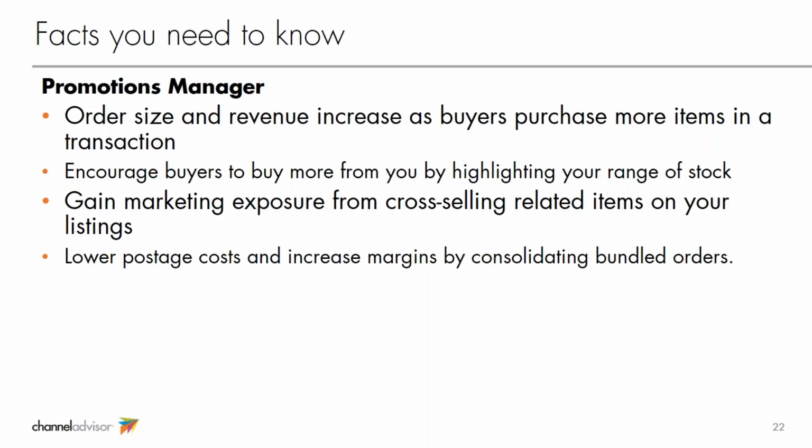Long gone are the days where you could put a listing on eBay and it would do really well. Now there's a lot of sellers on eBay, there's a lot of high profile sellers on eBay, and you need to stand out amongst the crowd. And so marketing is an absolute must.